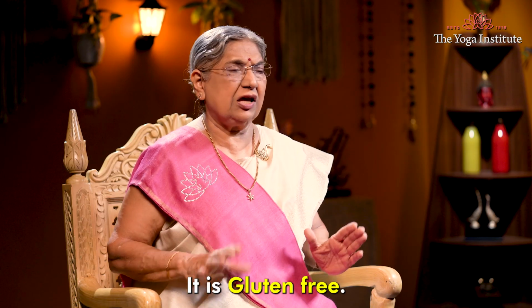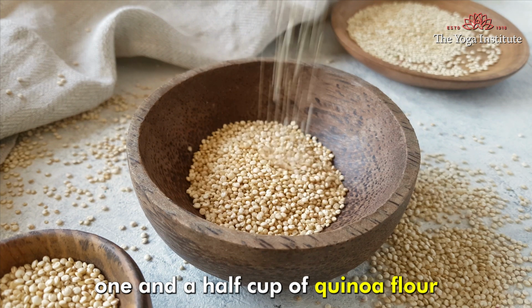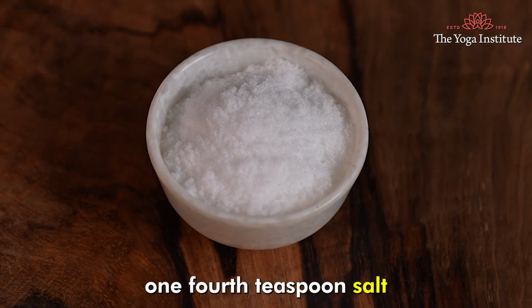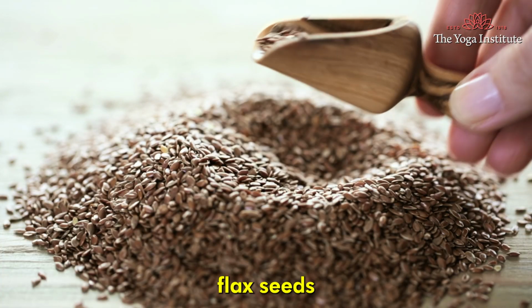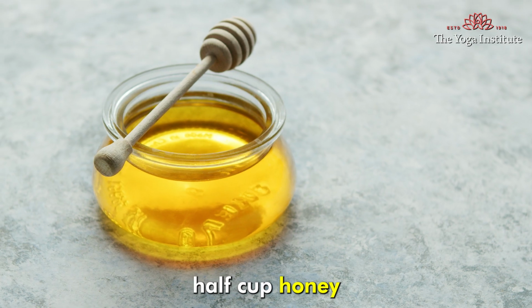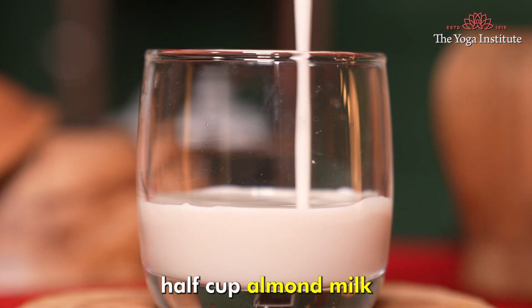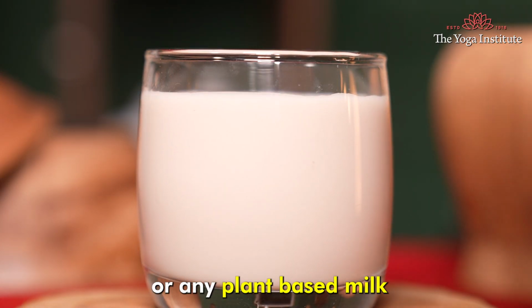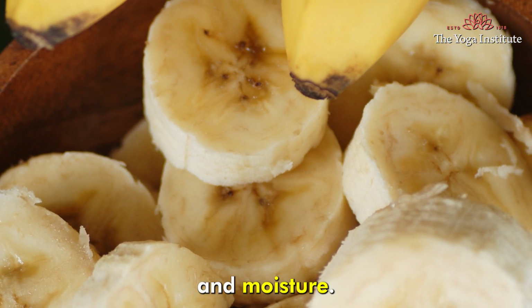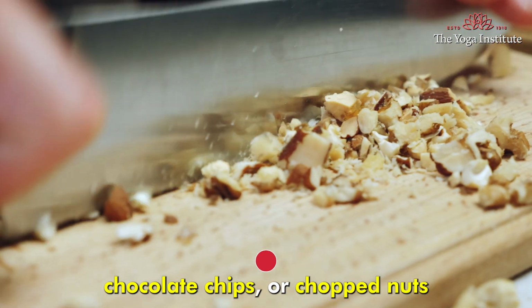It is gluten-free. Now ingredients: 1.5 cups of quinoa flour, half teaspoon baking soda, 1 teaspoon baking powder, 1/4 teaspoon salt, flax seeds, half cup coconut oil or melted butter, half cup honey, 1 teaspoon vanilla extract, half cup almond milk or any plant-based milk, 1 mashed ripe banana for sweetness and moisture. Optional is half cup blueberries, chocolate chips or chopped nuts.